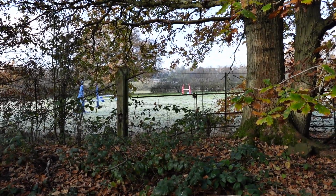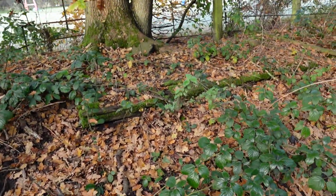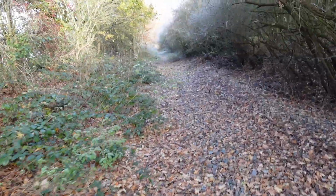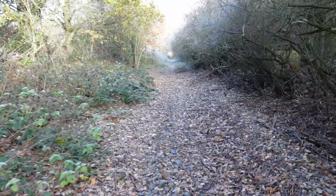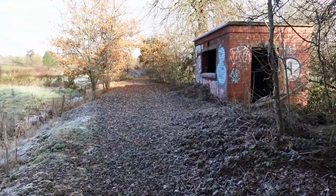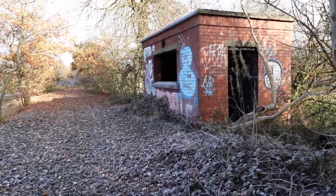There's a little bit of an equestrian vibe going on there. Less bothered about that. There you go. There's a sleeper, look. And the trees are coming in now, but it's still passable, which is great. Here we go. Here's our first remain then.